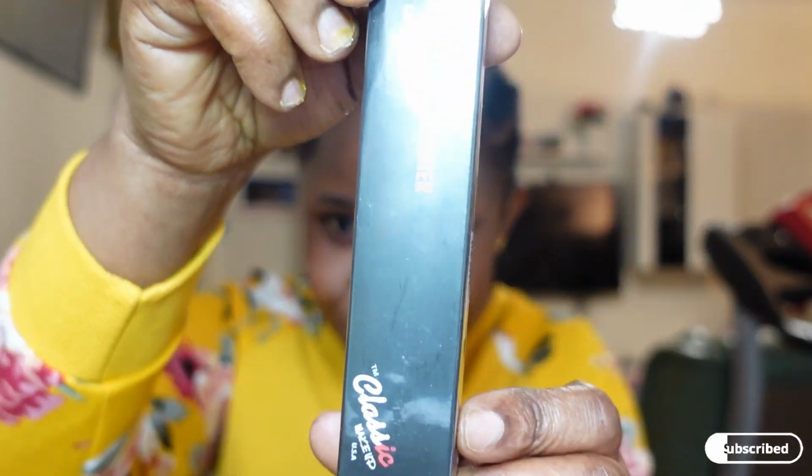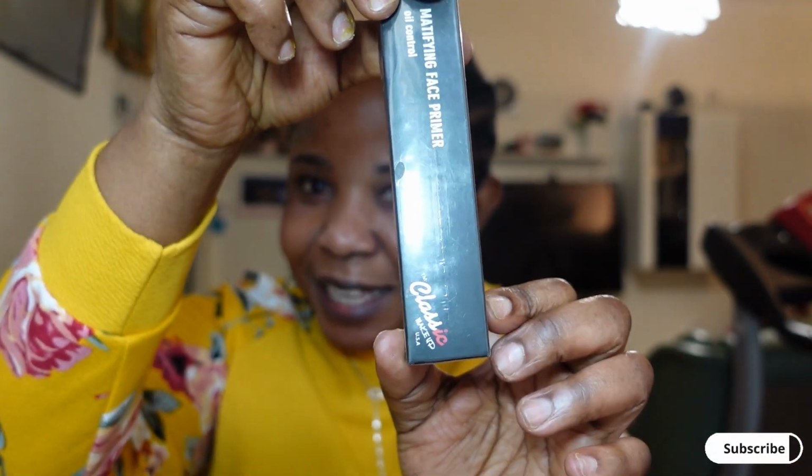Close your eyes, everybody. Ba-kam. So can you see? Classic. So this one is matte face primer oil control classic primer. I think I will only use it during summer. So most of them are oil control products and they're also matte products.